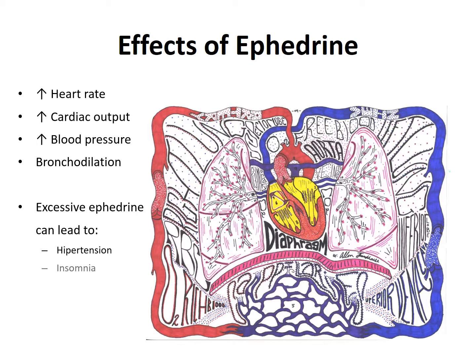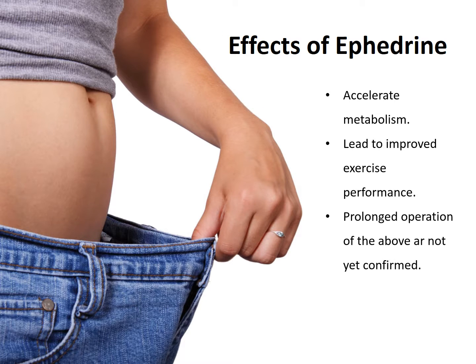Effects of ephedrine include increased heart rate, cardiac output, blood pressure, and bronchodilation. These effects can lead to hypertension, insomnia, hypothermia, and cardiac arrhythmias. Why do people use ephedrine? It speeds up metabolism and improves exercise performance. Important: the prolonged effects of ephedrine are not yet confirmed by research.